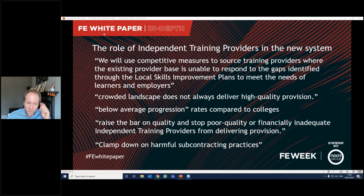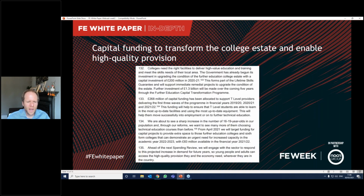and an ongoing commitment to clamp down on subcontracting, harmful subcontracting practices. And then nothing we didn't know here, investing specifically a couple of billion on capital, on buildings in the main and equipment for colleges. But obviously this is an opportunity with the capital funds to look to link it to particular reform programs like T-levels or like the college business centres. I suspect the Strategic Development Fund will come with capital and so on.